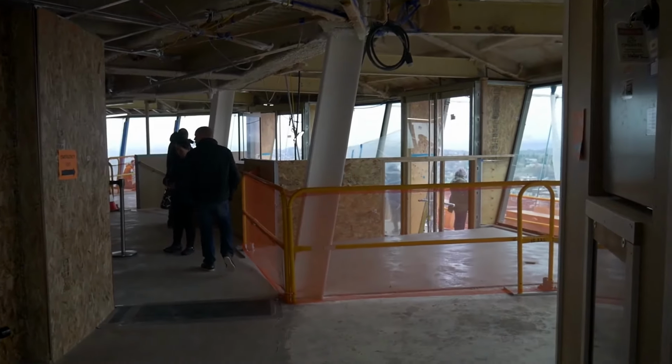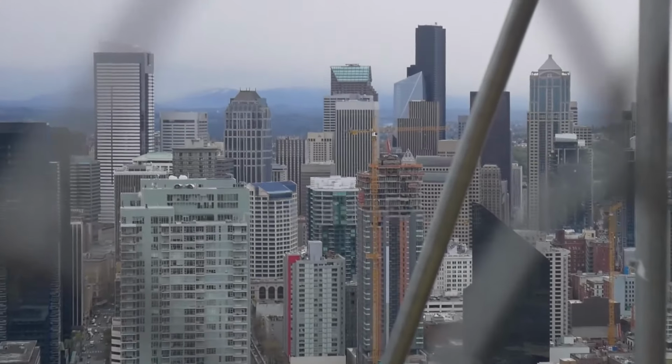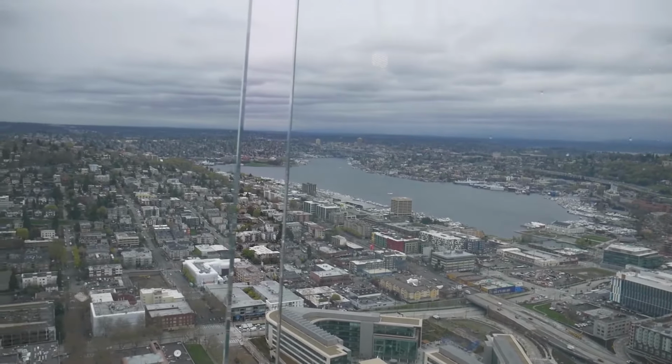However, the renovation is set to be complete by summer of 2018 and will feature new glass floors and a revamped restaurant. Once you've had a good look at the city resting down below, head down to the gift shop and find yourself the perfect souvenir. And once you finally got your breath back from those breathtaking views, it's time to head to our next destination, which is located directly under the needle.